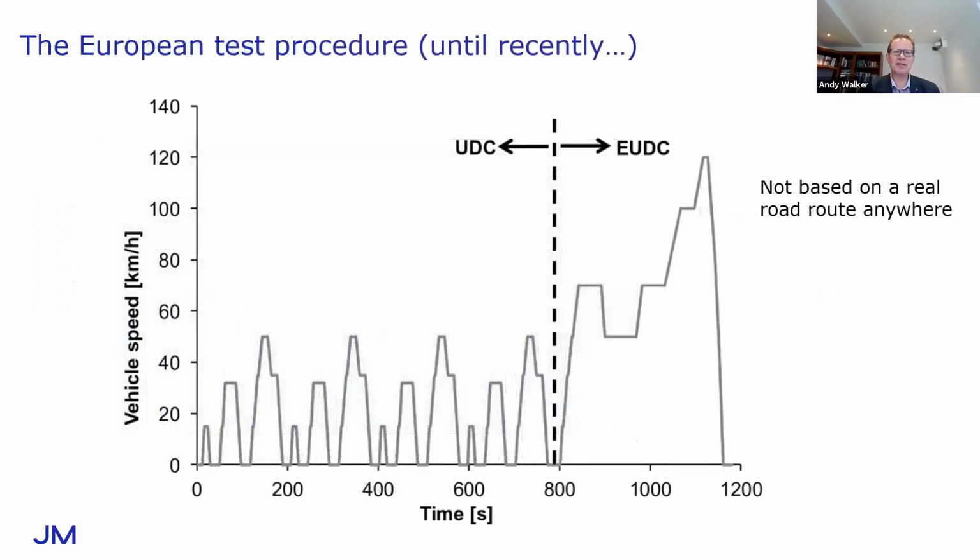And again, just a very brief diversion. Until very recently, this was the European test procedure, which, as you can see, is not based on real world driving in any way, shape or form. So acceleration, a bit of a cruise, and then you slow down, a number of those. You repeat this first bit 3 more times.